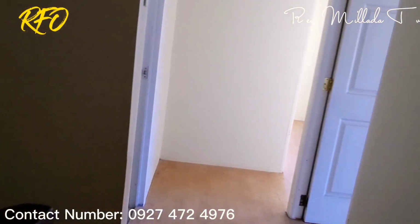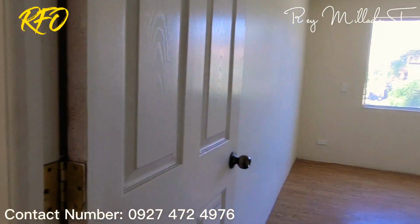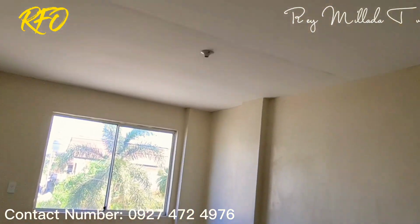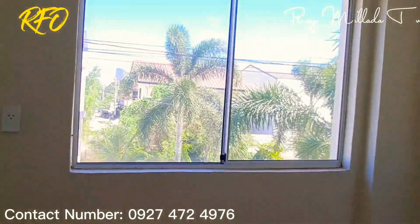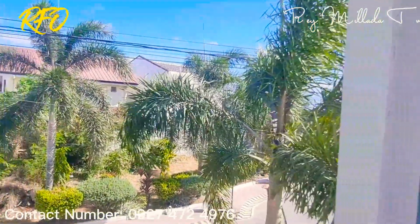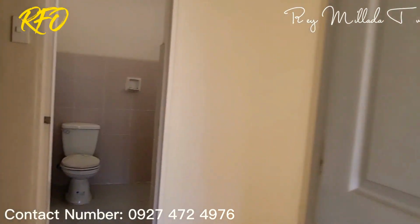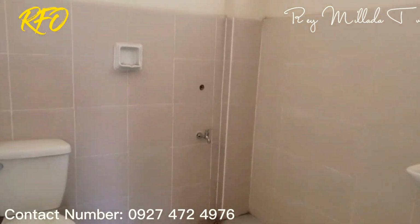Alright, then you have this hallway. Ayan. At alam niyo ba malalaki ang mga room nito. This one is the master's bedroom. Look at the master's bedroom. Ang laki no, ang lapad. Lapad ang master's bedroom niya guys. At alam nyo, makatabi na po talaga kayo ng guardhouse. And dito sa taas po, may common CR kayo. And dito po siya.